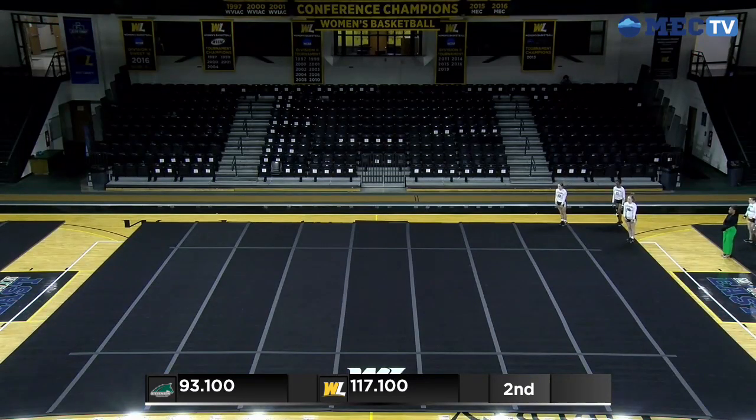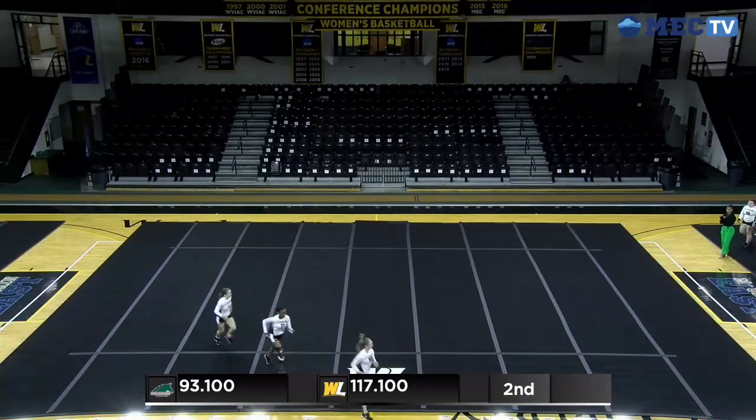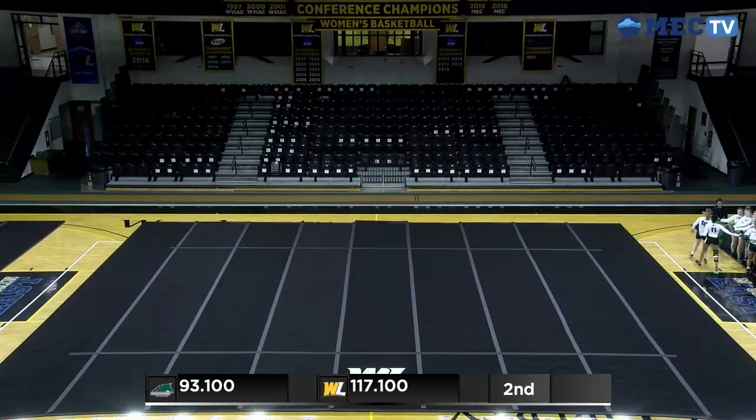Here's Stevenson. Nice sink, a little bit of a bobble in the middle, but all in all, pretty good routine. And the Mustangs seem pleased with it as they turn to watch on the overhead screen.